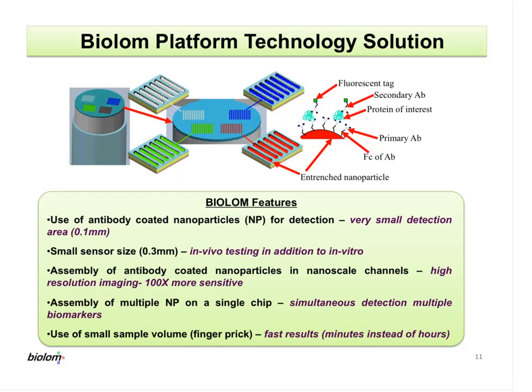The total size of the sensors that Biolom makes is around 300 microns in diameter. The detection area can go down to 100 microns. That allows us to use this sensor for in vivo testing in addition to in vitro. By in vivo, I mean this sensor can be attached to a catheter, or to the edge of a needle that can go into the vein and wait for the whole blood to circulate over the sensor. The sensor can then be taken out, and the result can be obtained in traditional fluorescent microscopy.